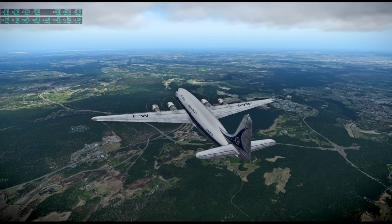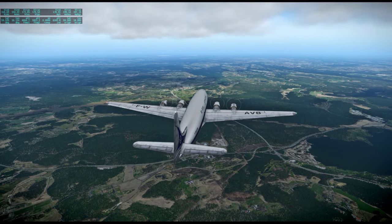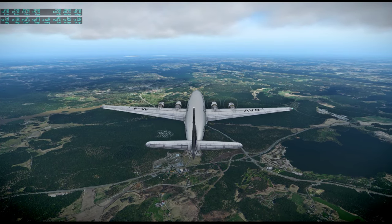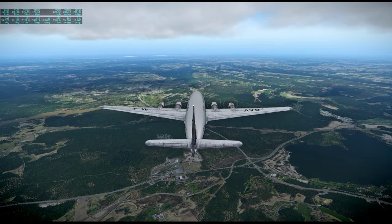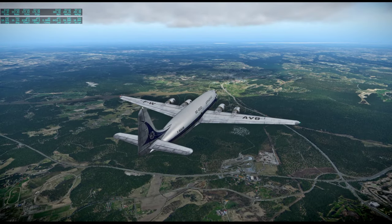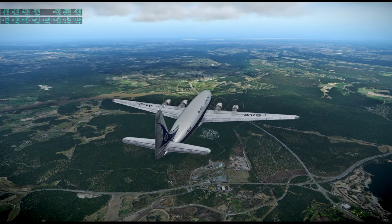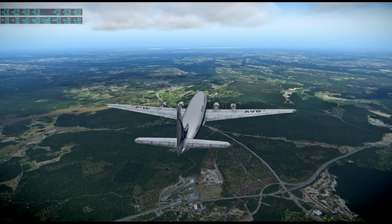Roger, Pete. We copy. I think I'll skip going directly over Stockholm. It's a bit out of our way, and the plane is not that fast. But we can see the waterway there, leading out of Stockholm, basically a delta of some kind from Lake Malaren.